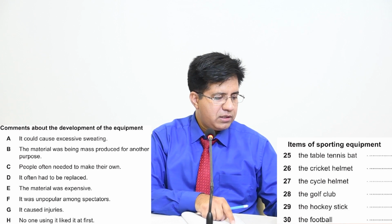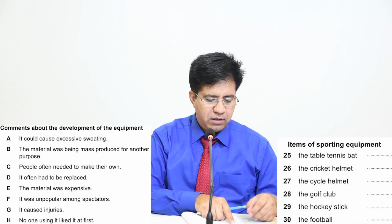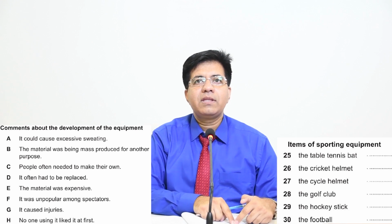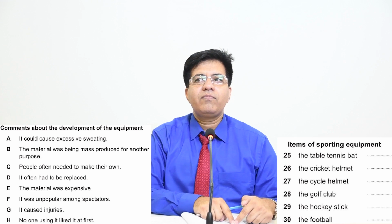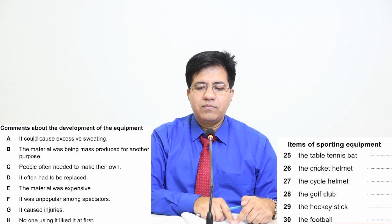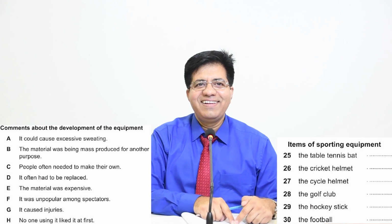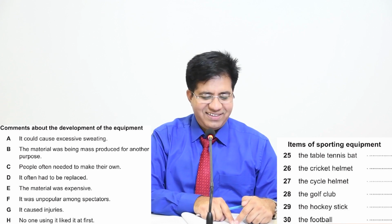Cycle helmet. Unlike the cycle helmet. Well, unless you're a professional. But you're right, many ordinary bikers don't wear a helmet. Hey, look at these pictures of original helmet designs. This one looks like an upside-down bowl. Yet the woman's laughing. She's so proud to be wearing it.